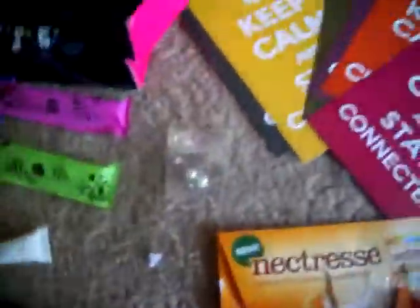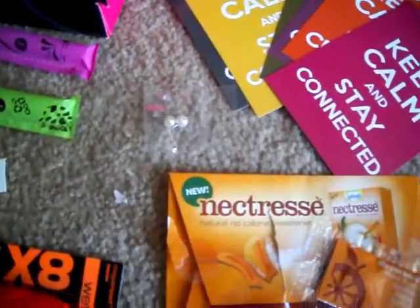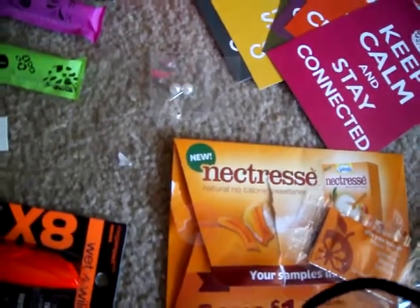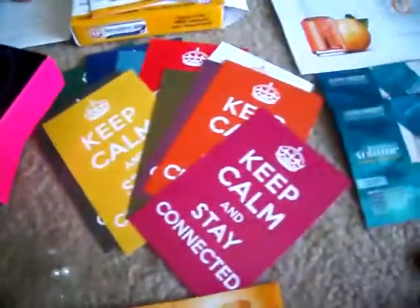And then next, from Daily Sale, I got these pearl earrings for free. I know they're not real pearls or anything. They're probably cheap metal, but at the time, my sister really needed some new earrings, but she got some for her birthday, so I guess I'll just save these because I wear pearls every day and I'll probably lose them.